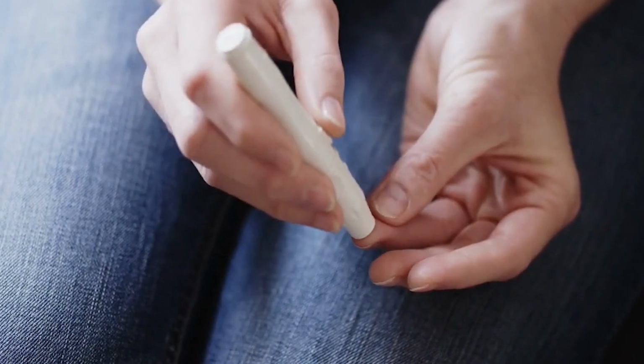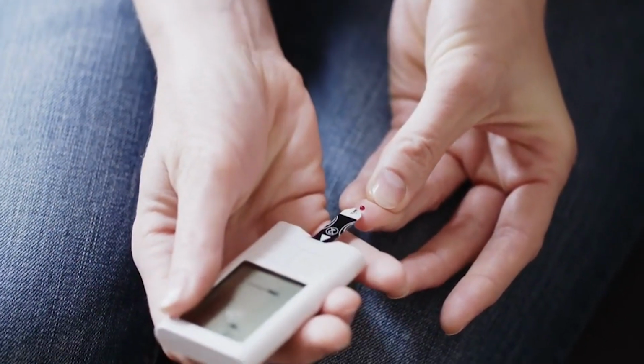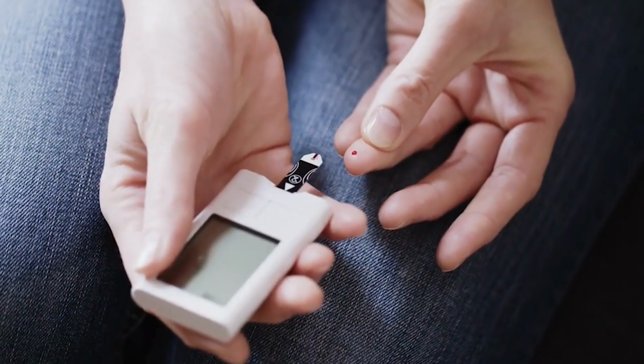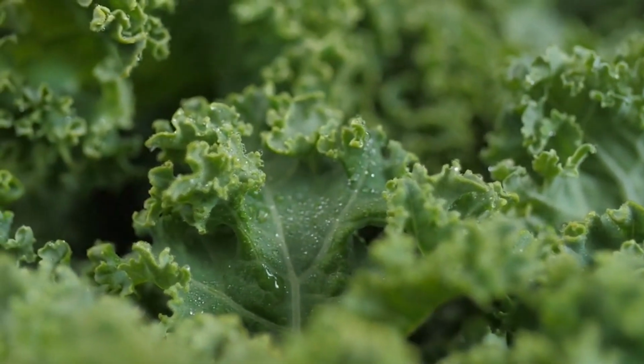The flavonoid syringic acid found in Swiss chard may help lower blood glucose levels in people with type 2 diabetes mellitus, T2DM. Let me introduce you to the second extraordinary leaf, kale. Kale boasts an impressive array of nutrients that contribute significantly to our well-being.